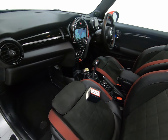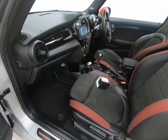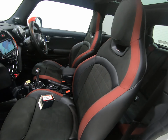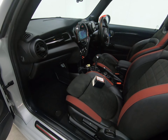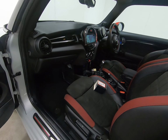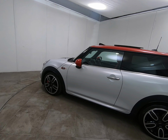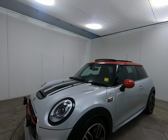Really is an absolutely cherished example. I know some of these performance vehicles do have a reputation of being owned by boy racer types, but this John Cooper Works absolutely isn't one of those cars. A cherished example and maintained to the highest standard with Mini service history. Full set of Pirelli Cinturato tyres just gives an indication of the way it's been maintained. And as I go around the entire car, inside and out, really am struggling to see anything negative to point out at all. Absolutely incredible specification as well.